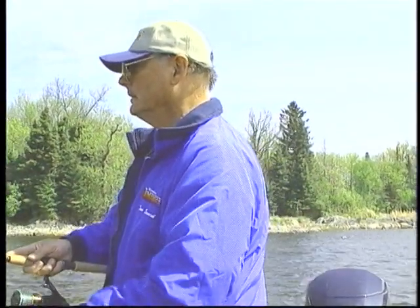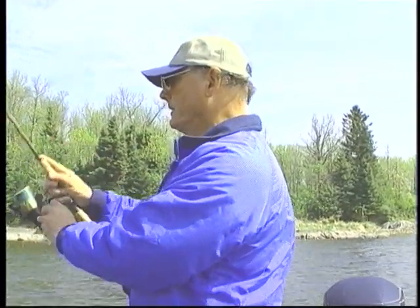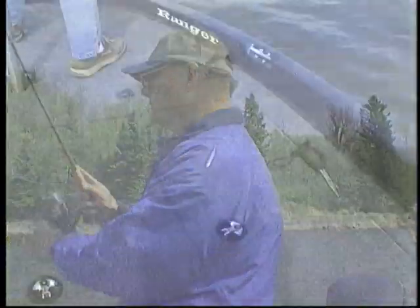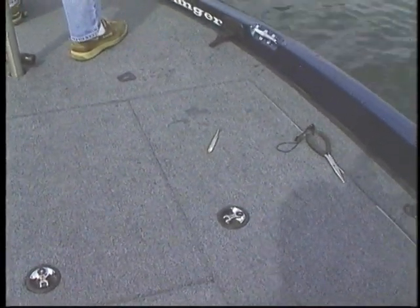And I did. I drove it right in there. I drove it right into that rock. This is the bait fish, folks. I'm going to pick that fish up for you. We got Tom's bait out of the rocks.